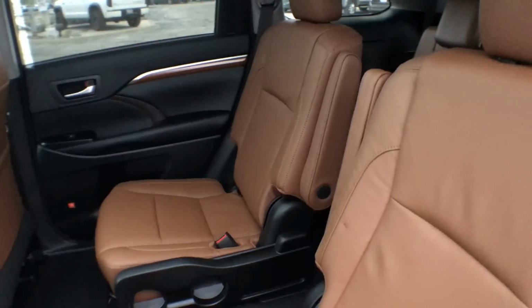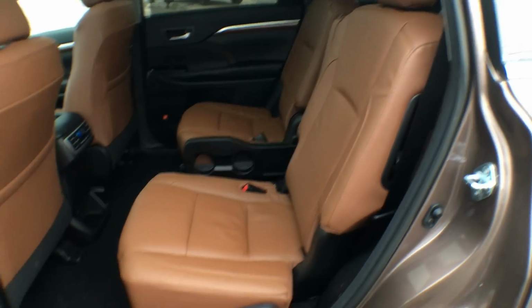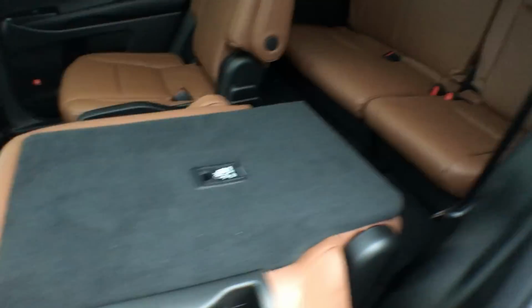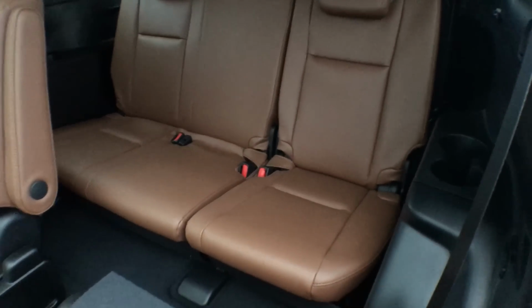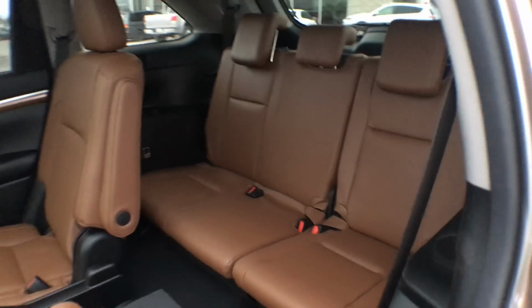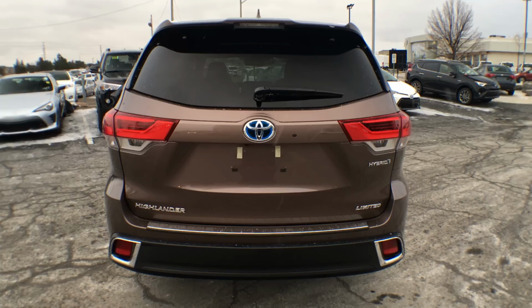Because I'm sure, as you know, Highlanders do fit more than 4 people. The Limiteds actually fit 7. So not only can you recline these seats if you do have 2 people sitting there, but you can actually fold this down to allow 3 more in the back. And it is, again, brown leather back there. Unfortunately, the third row seats are not heated, but we do have our very own cup holders, and they are reclinable. So, again, just as comfortable. So there you are, my friends, the rear of the Highlander Limited Hybrid.